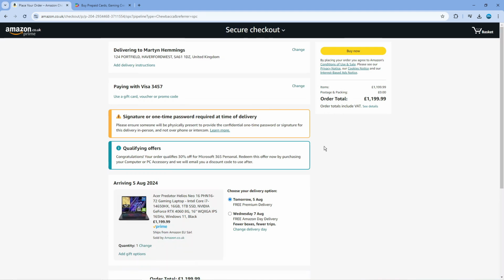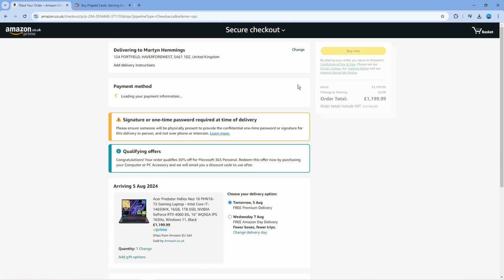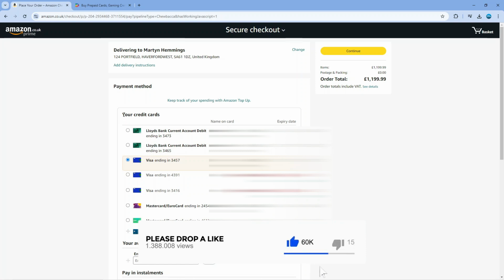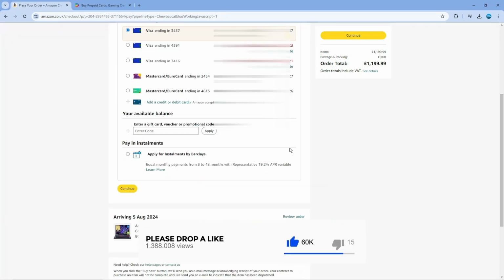That's going to take us to a screen like this. And you can see currently I've got my card set to pay for this. Now, if we click on to change up here, you're going to notice that it's going to load up some payment information. You can see the different ways that we can go ahead and pay for this item. So you can see we've got our credit and debit cards here. And if we scroll down, we've also got the option to enter a gift card, voucher, or promotional code, or the option to pay by installments. But as you can see, there's currently no option to pay by PayPal.